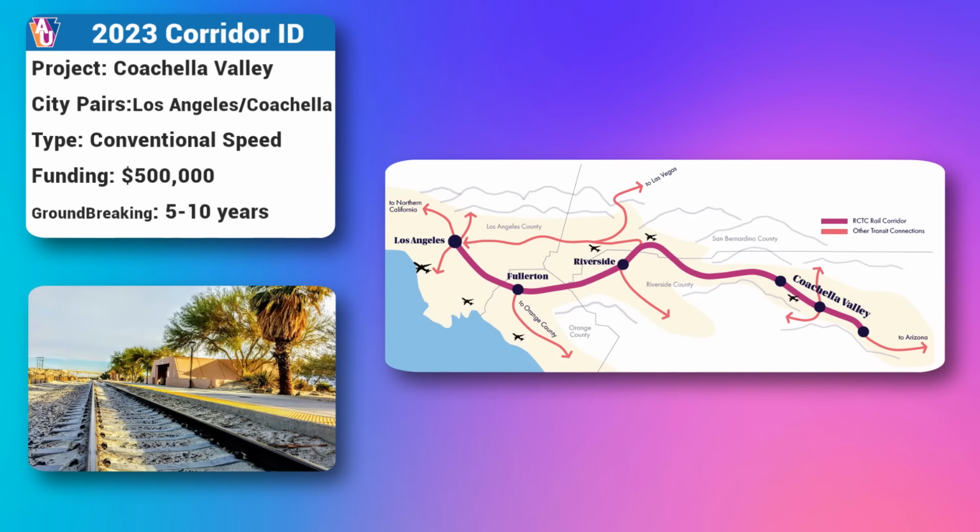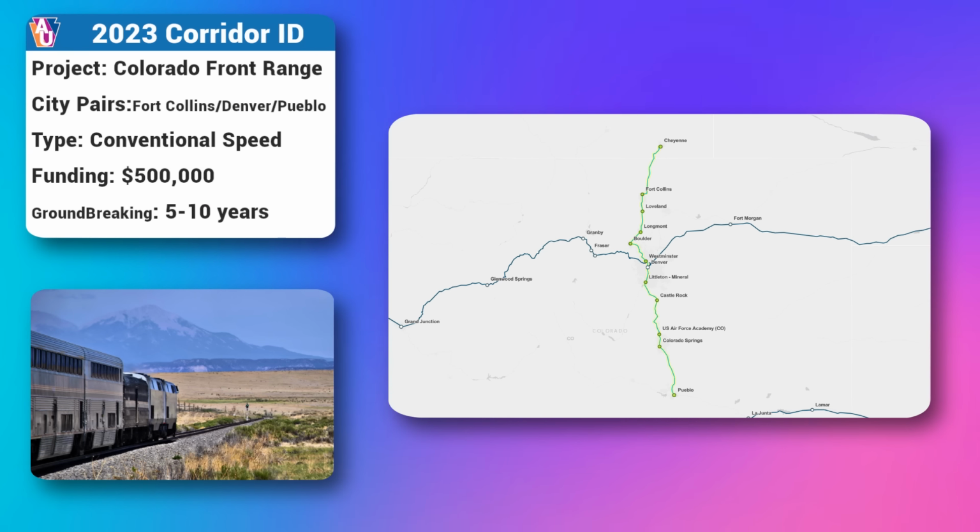I'm not exactly sure what's envisioned with the Coachella corridor, but it will be interesting to see what the study comes up with. If Colorado had actually invested in rail all the way back in the day until now, it could be the Switzerland of the United States. But since that's not the case and they're trying to get there again, let's hope that projects like the Front Range Corridor project succeed, because if there's one state that really needs rail access, it's definitely Colorado.